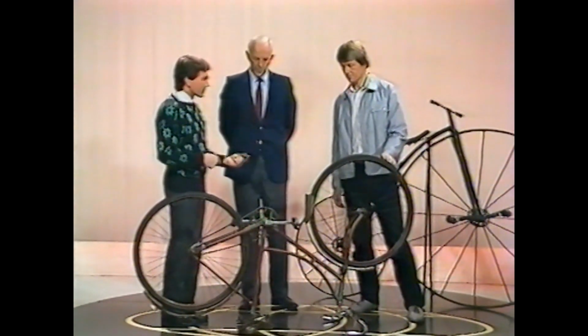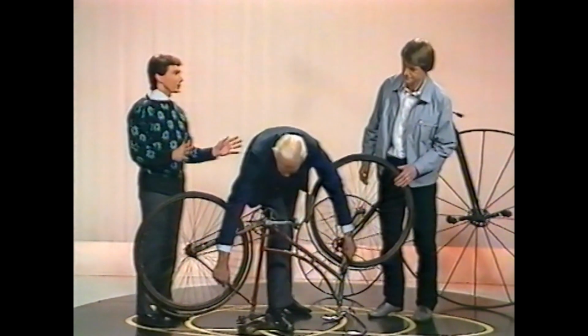Let's turn this back up the right way, because there's another bicycle I saw out there that I'm dying to have a look at and learn more about.